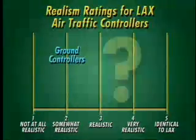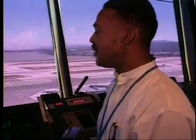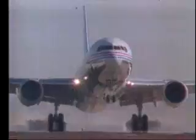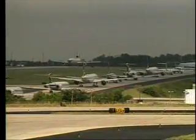Nancy, what is a ground air traffic controller and a local air traffic controller? A ground controller is responsible for airplanes on the ground, leaving the gate and taxiing to the runway, for example. A local controller issues takeoffs and landings, maintains a safe distance between arriving and departing aircraft, and is responsible for controlling flights up to 16 kilometers from the tower.